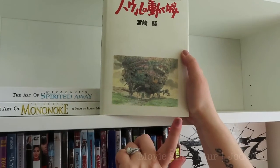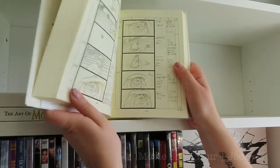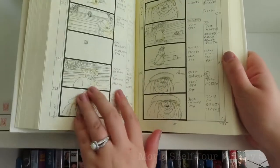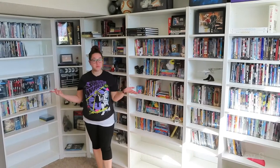Sam found this at the Calgary Expo many years ago as well. So it has all the storyboards and it's all written in Japanese, which is really, really cool. So those are our movie bookcases.